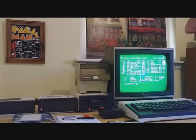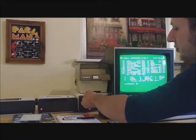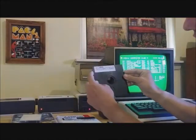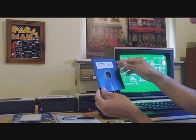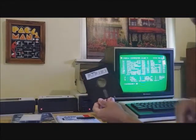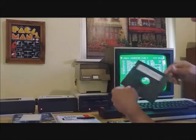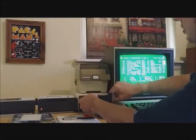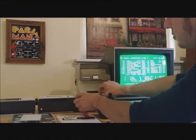So now, what you can also do with discs, which is a really neat little thing here, with the 5 1/4, they have notches on each side, so that makes it a double density disk, so there's other games and programs on the other side. So we'll flip this over here, and we'll load up the software on the other side.